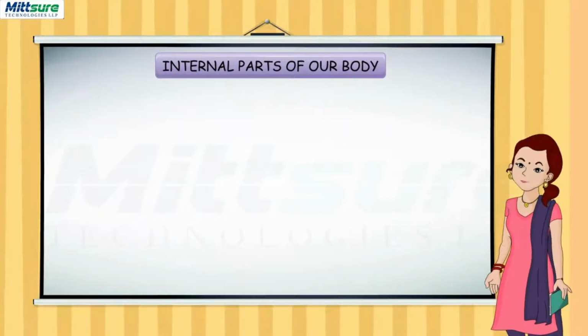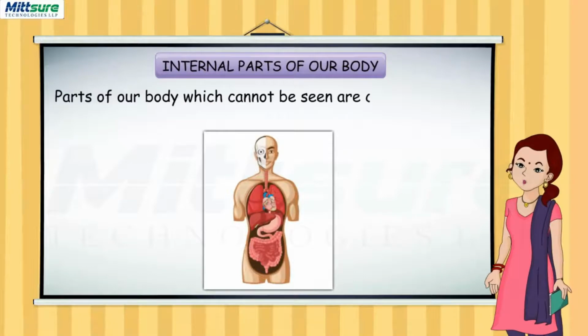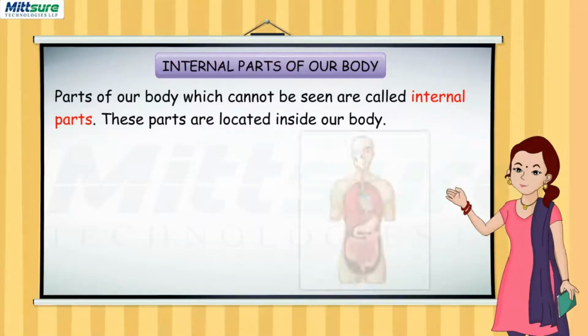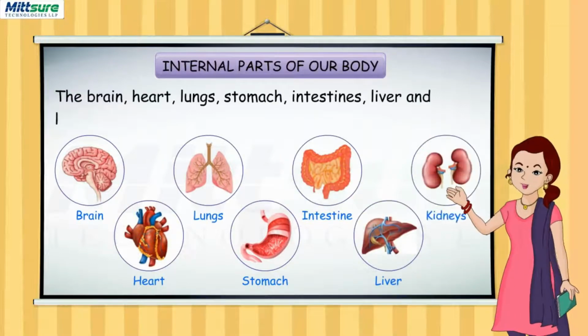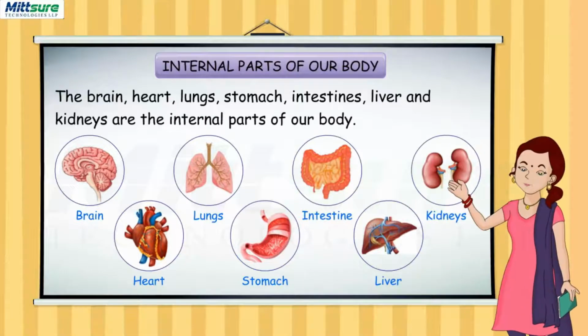Internal parts of our body. Parts of our body which cannot be seen are called internal parts. These parts are located inside our body. The brain, heart, lungs, stomach, intestines, liver, and kidneys are the internal parts of our body.